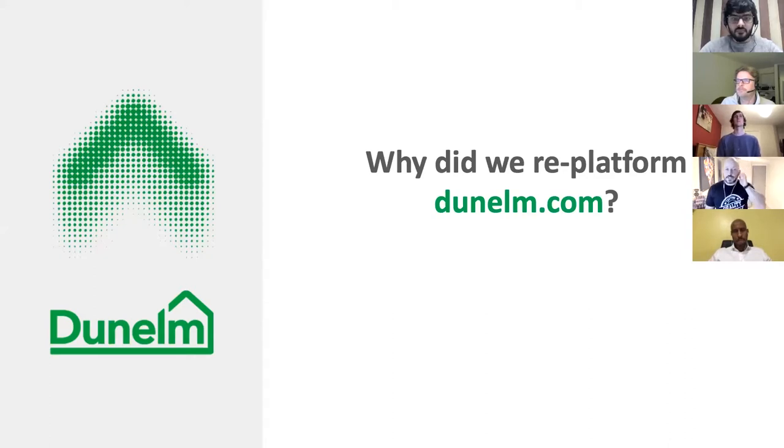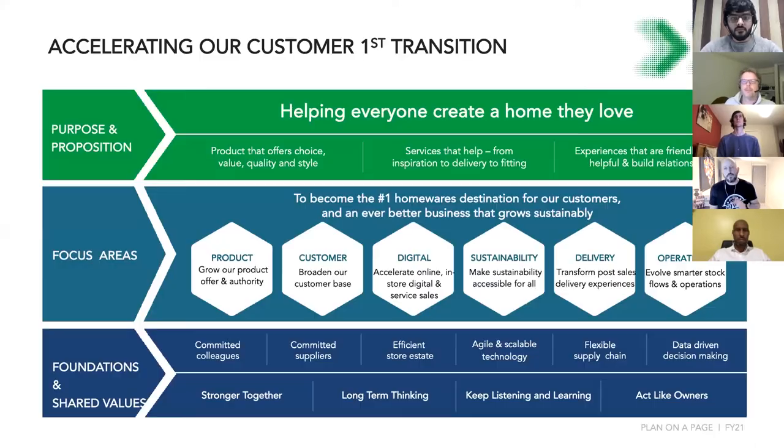So firstly, I just want to talk a little bit about why we replatformed. Back in 2017, 2018, we were on a very old monolithic platform. And when we were looking at that platform and at where we wanted to go as an organization, it was very evident that platform was not going to be able to provide us what we needed.